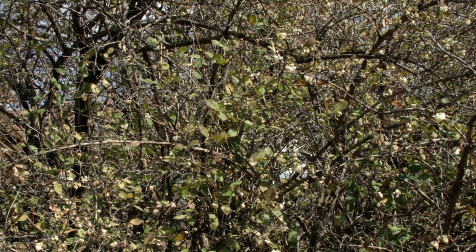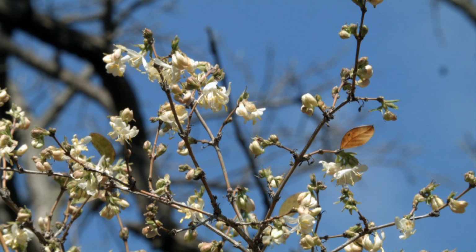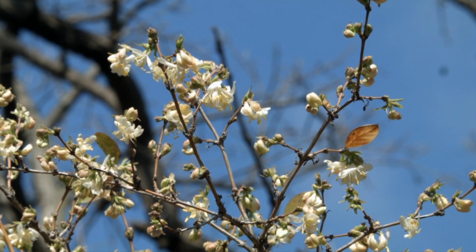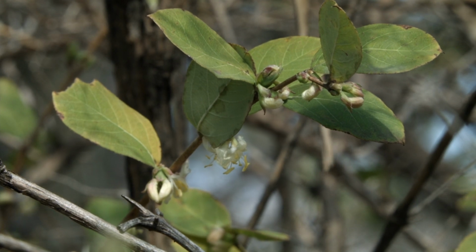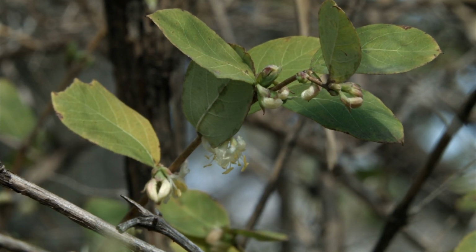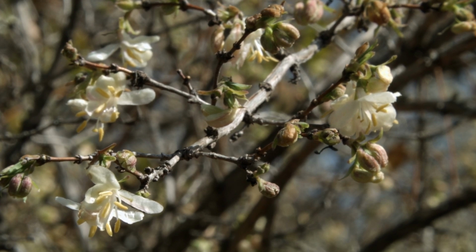However, if you were to choose to leave it at its mature height and width, it makes great cover for birds and other animals that need that, particularly winter shelter, but also when they're nesting. It gives them a sense of protection and a means for raising their young. So that's the beauty of winter honeysuckle. It can be pruned to taste.